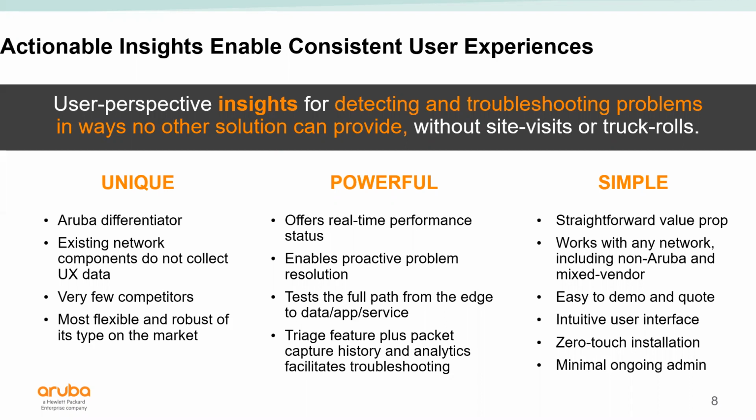You're able to test the full data path from the edge all the way out to, say, somewhere in the cloud where that SaaS is living, and everywhere in the middle. It also has a triage feature and packet capture, so you can see the history of what's going on, as well as analytics, and that's really going to help you with all of your troubleshooting.